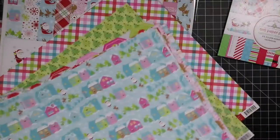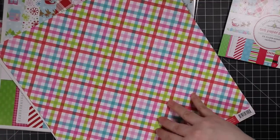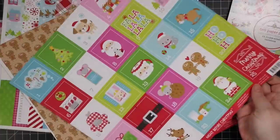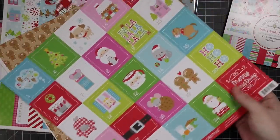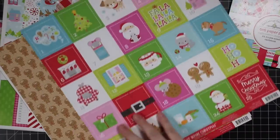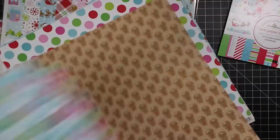If I was into making more 3D things and things for display, this stuff would be really cute to make little, you know, that kind of stuff. I like making cards. Or to do a countdown advent sort of calendar, this would be perfect. Cute as that. So anyhow, these are all beyond adorable.